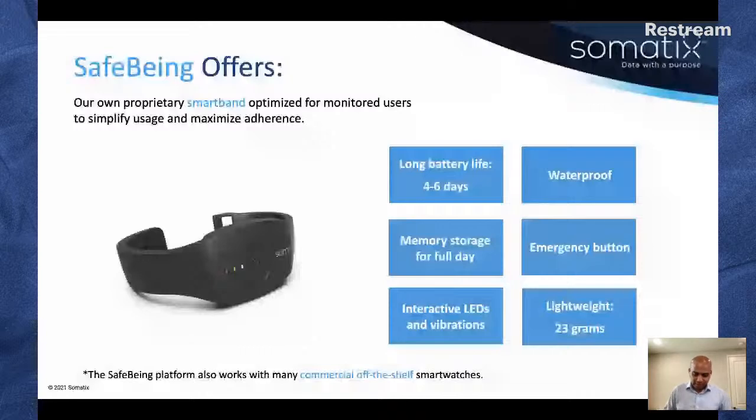Okay, so now let's get to the demo part. I'll give a couple of demos. One is around the drinking detection part, and then I'll also walk through a little bit about the capabilities of our platform.